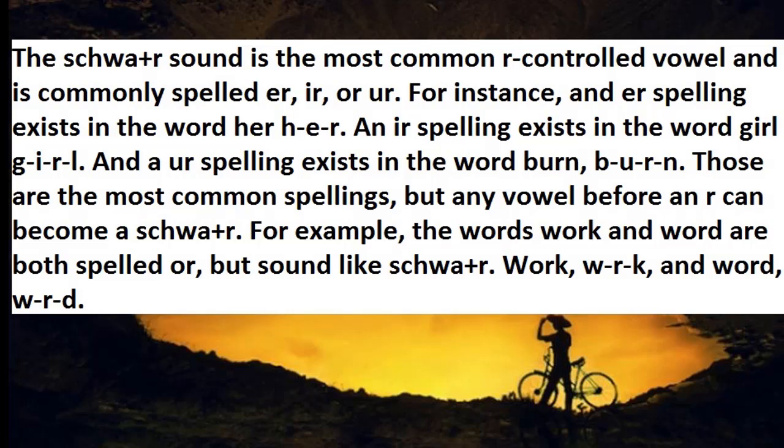The schwa plus R sound is the most common R-controlled vowel, and is commonly spelled E-R, I-R, or U-R. For instance, the E-R spelling exists in the word her, H-E-R, and I-R spelling exists in the word girl, G-I-R-L, and the U-R spelling exists in the word burn, B-U-R-N. These are the most common spellings, but any vowel before an R can become a schwa plus R. For example, the words work and word are both spelled O-R, but both sound like schwa plus R. Work, word.